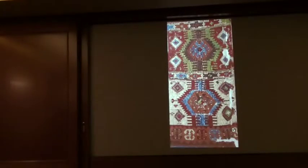And look at the same type of composition in an Anatolian Kilim, where again the surface is divided into four areas. And the association of the colors, and the reds are again being associated with the ochre reds again.